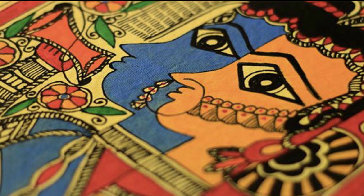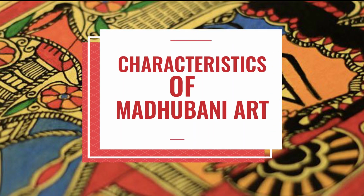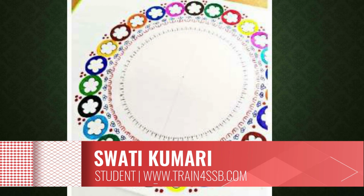Now, I will be discussing a few of the basic characteristics of Madhubani art through some of my works. I hope you guys will like this and rejoice in the colors as much as I do while making these.